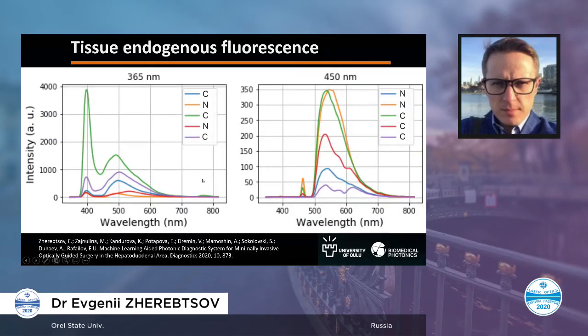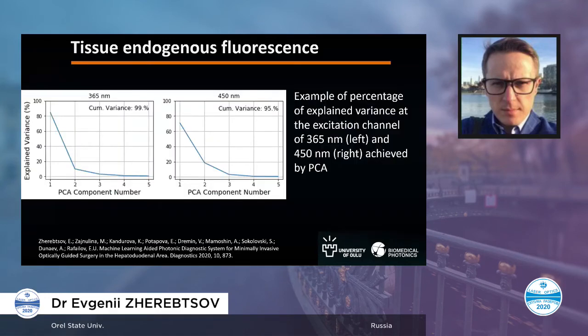Here you can see some examples of the recorded fluorescence spectra. These are actual spectra from patients, from their bile duct, measured during the minimally invasive surgical procedure. The information about the tissue type is encoded in their shape in most proportion, and in minor proportion in the intensity of the fluorescence.